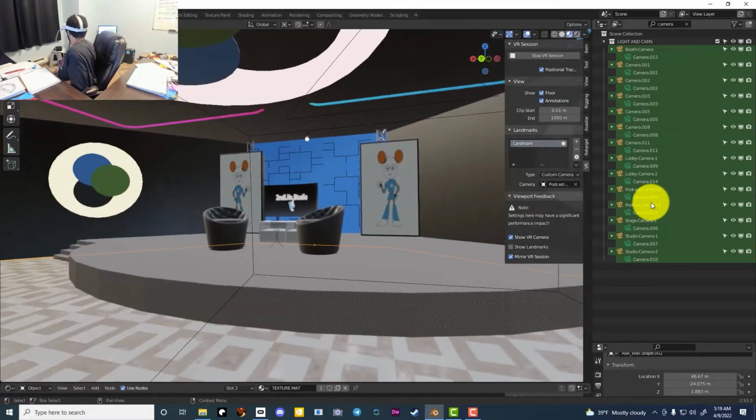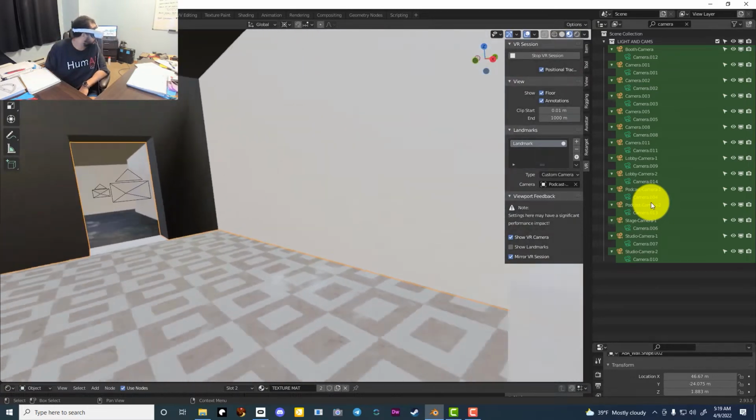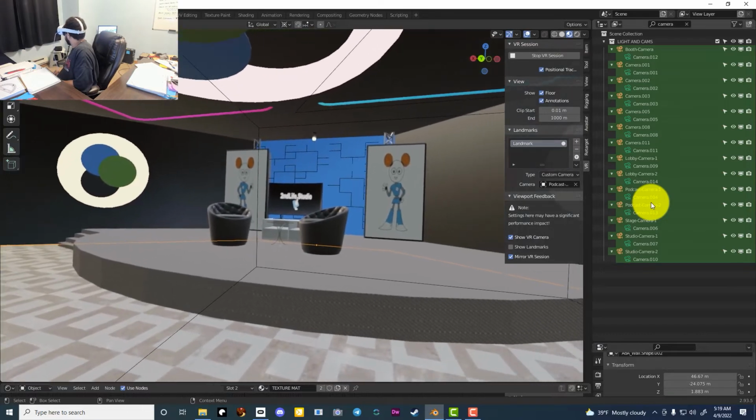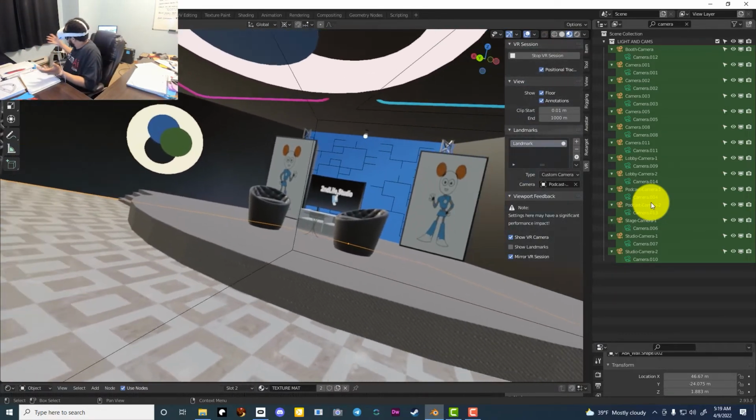So here we are. Some seating for guests. And once again, this is community center. This is for everyone to use.